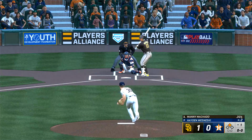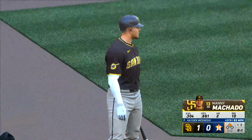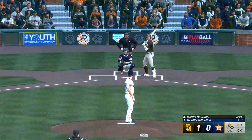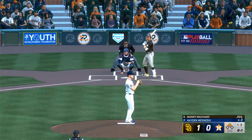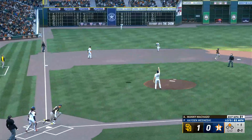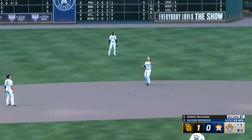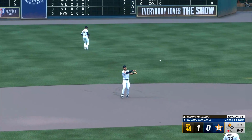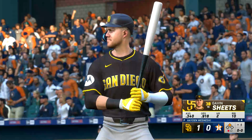Here's Manny Machado now. Fastball for a strike. Popped up. Pena makes the catch for the out. And there's one down. That was a good pitch to hit right down the heart of the plate. Had pretty good timing on it. Just got underneath it a little bit and popped it up.